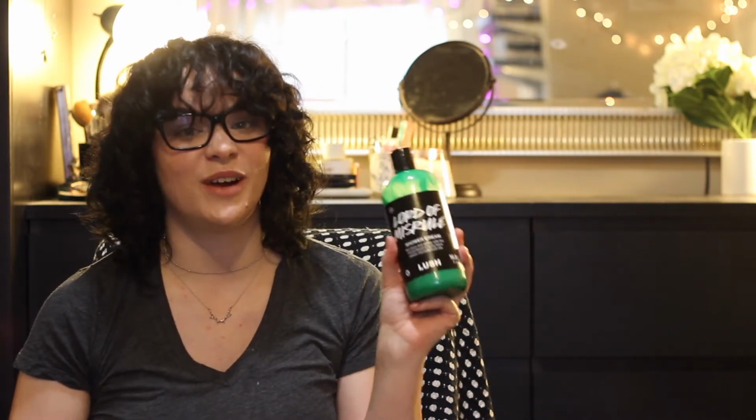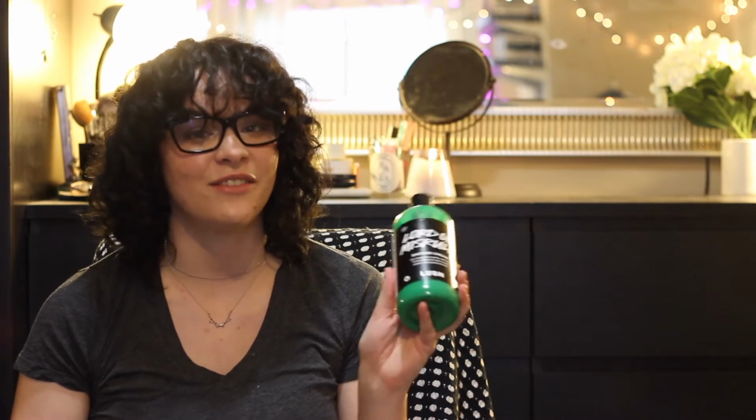This fragrance is black pepper, patchouli, and vanilla, so it's kind of earthy and very autumn, and it's in a shower cream, so it's really moisturizing. It doesn't strip your skin, but it gets you nice and clean and it lathers up really well, and it is so good. This is one of the only things where I'll stock up on it so that I have it throughout the year.